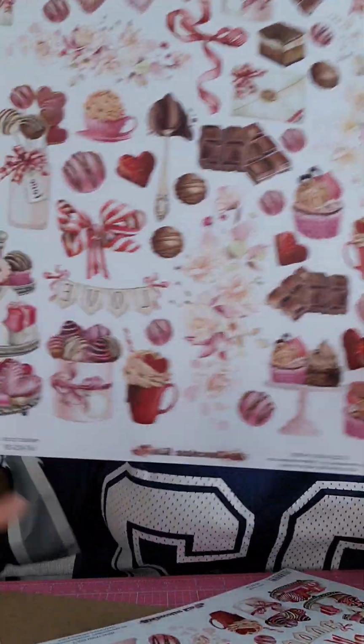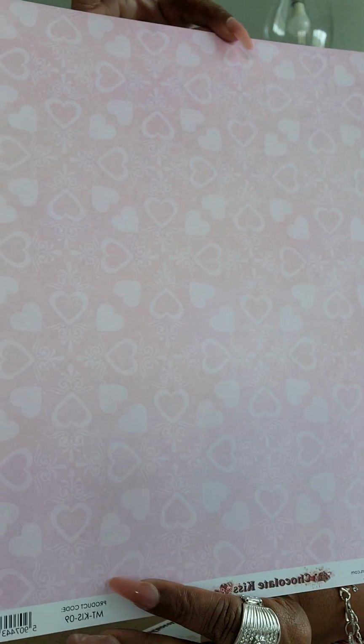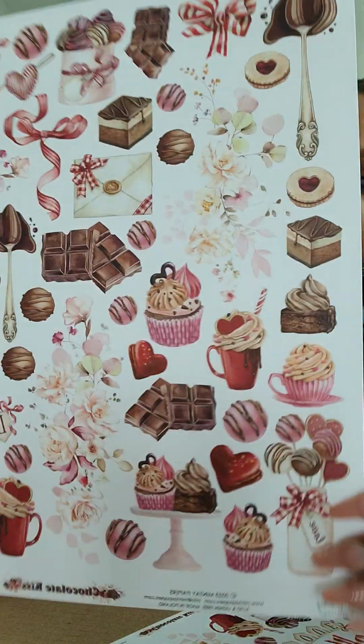And then this is, let's see what this is. I think this is cut out. Let's see. Yeah, these are cut outs. You get two cut outs. So look at this, guys. Well, here's one side of it. It has the pink hearts. Okay, but check this out.